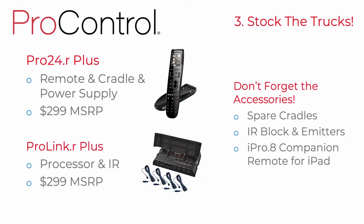And that is the software that's going to help you get up and running and get those things programmed. And then last step, number 3 on here, stock the trucks, right? There's your Pro 24R Plus remote control cradle bundle. You've got your prolink.R Plus, which is the processor. And of course, you have all those accessories.